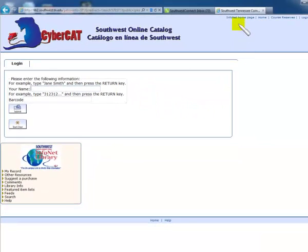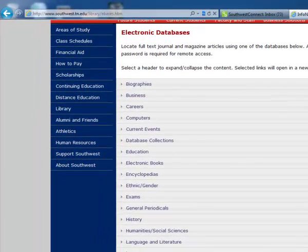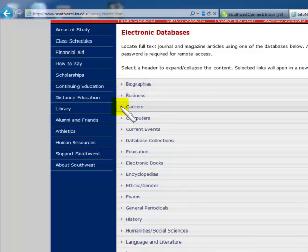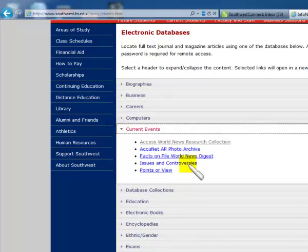So now I'm going back to the InfoNet homepage, and I want to go to electronic databases. On this page we have our various subject headings listed. So if by chance you are preparing for an informative speech and you want to find information on a person, you may want to use the biography databases. If by chance you want to inform somebody about various careers, you can use one of the titles that is listed here. If you're dealing with a current event topic, if we go to current events, I want you to see Access World News Research, which is our largest newspaper database.